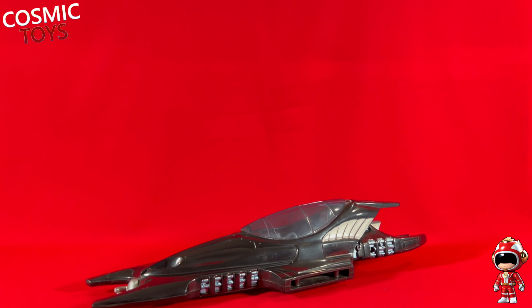Or Batwing. I keep calling it a Batplane, don't I? I do believe in the Tim Burton film they called it a Batplane. In the first one, the 89 movie. We can see just about where the stickers would have been applied as well.